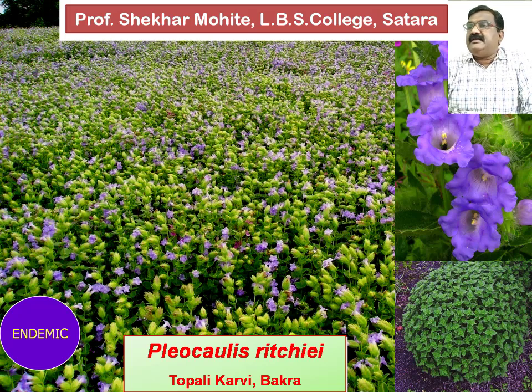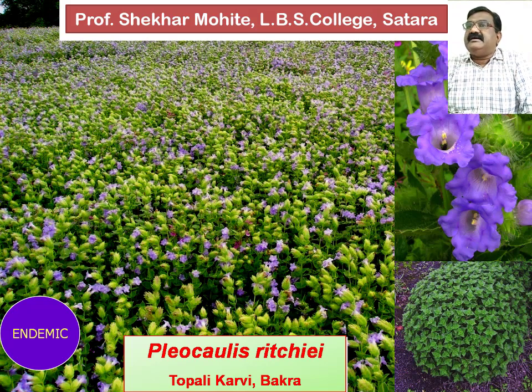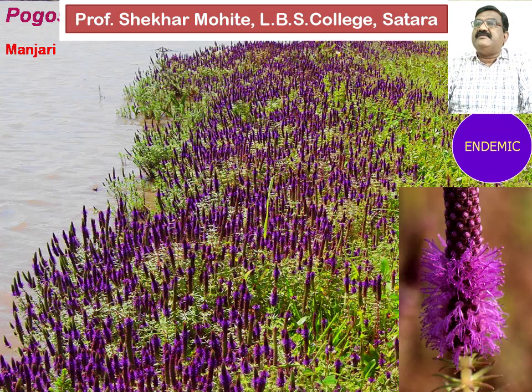Actually, flowering is once in 7 years. At the vegetative stage, this plant looks like an inverted basket put on the ground. Then these blue colored flowers are very beautiful, and the honey of that particular plant is very famous in the Mahabaleshwar and Panchgani area.